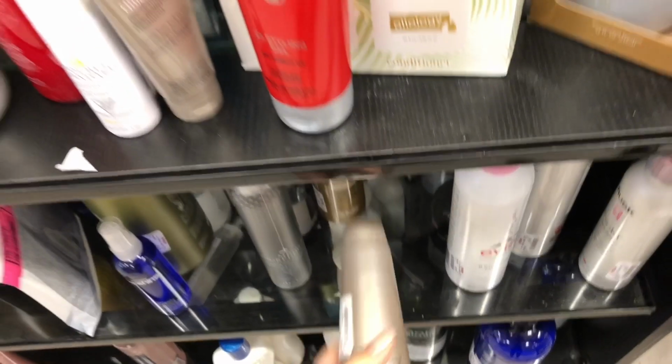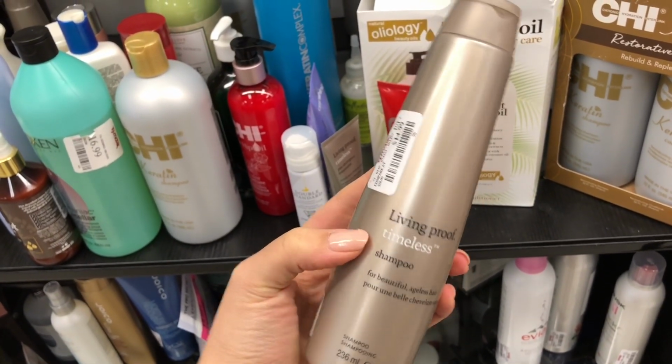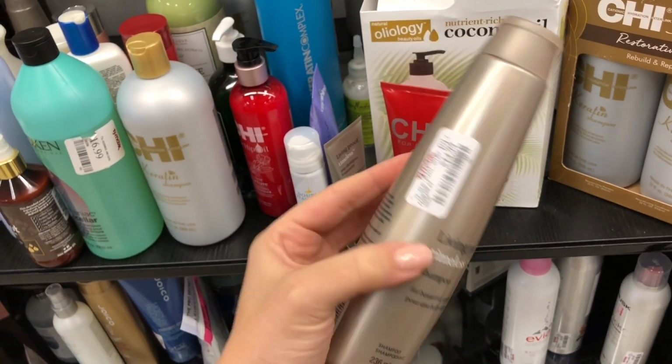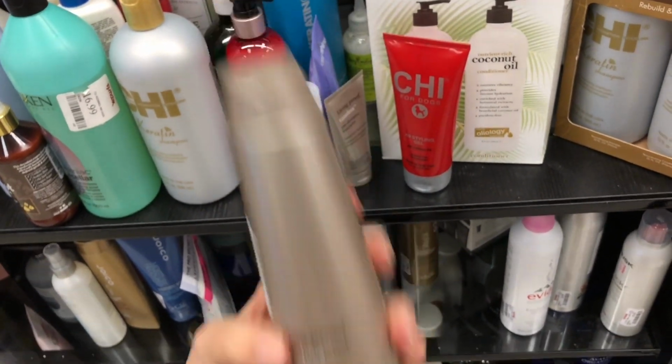Yeah. I also always love to check out the hair section, like the shampoo and conditioner section, because they have some really nice brands for a good price. So this is the Living Proof Timeless Shampoo. It's $14.99. This is normally like gotta be $25-30.